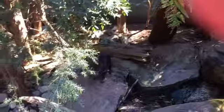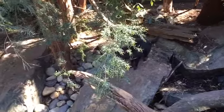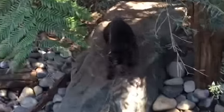Look at the awesome Tassie Devil. It looks amazing. He's running. Let me zoom into the face. Hello. So now we're going to go into an enclosure thing with emus and kangaroos, I think. I don't know, this place is called Bush Friends.